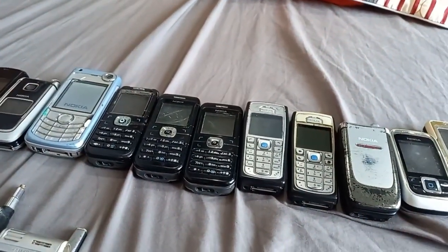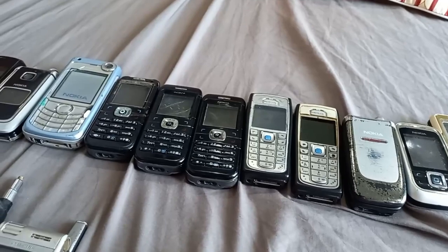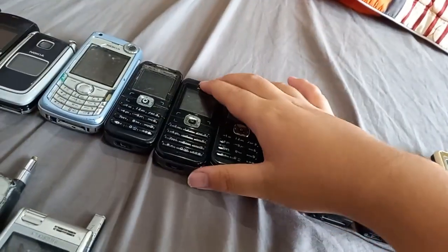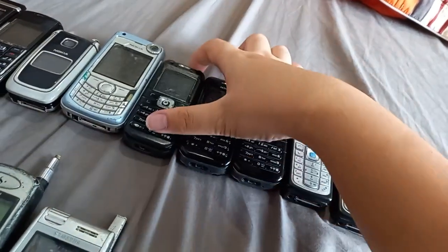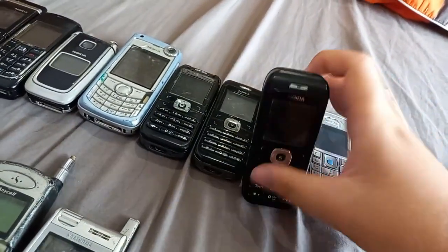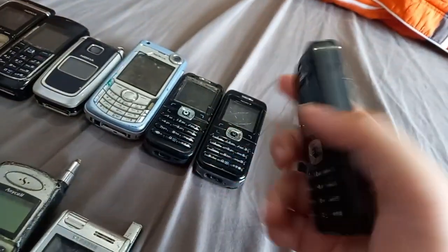And now let's come to three of the same phones. Here, these are the 6030. I got these from different places: this one from my uncle, this one from someone my dad worked with, and this one came from one of the recent flea markets.